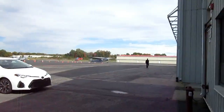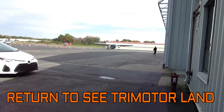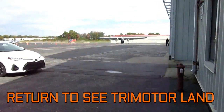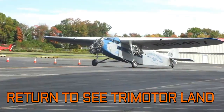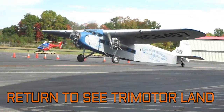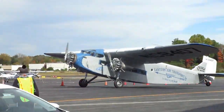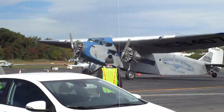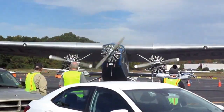We got here just 5 seconds too late to actually see the landing. Look at it. Wow. Hey, very impressive to see in real life.